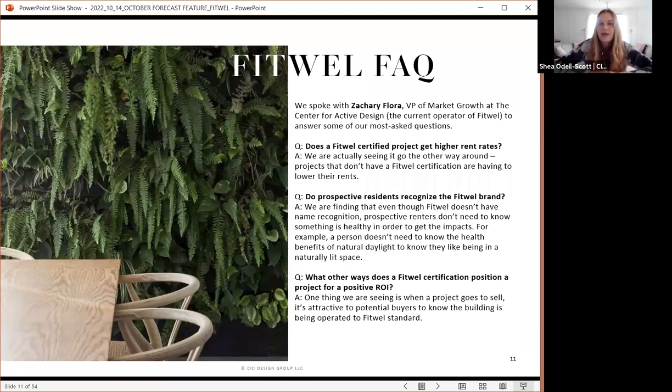Second question, asking if potential residents recognize the Fitwel brand. We really wanted to dial in with him to see, if they see that Fitwel plaque in the marketing materials, when people are touring and looking to rent, does that have any cachet? Does that have brand recognition? And how does that impact the potential renter? He let us know that Fitwel does not necessarily have name recognition.